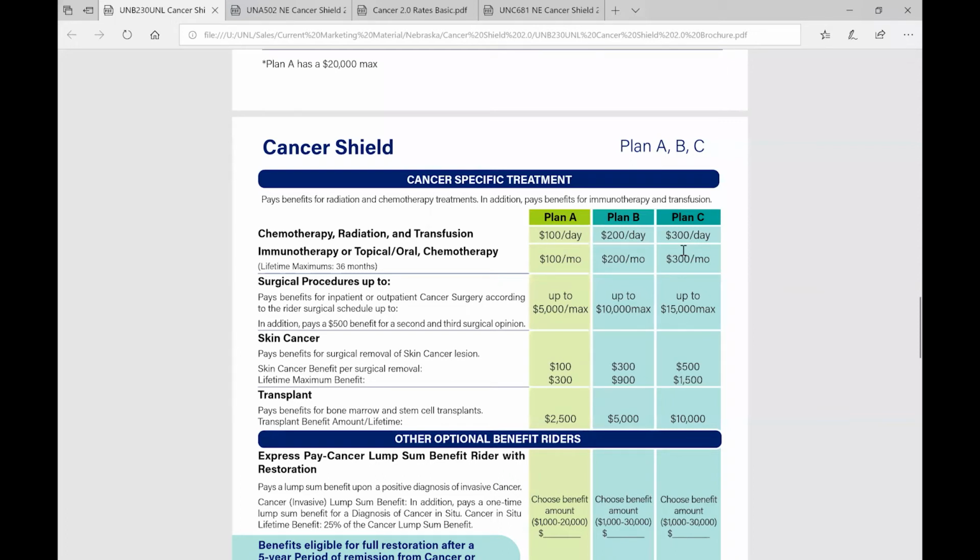We're going to pay skin cancer, removal of skin cancer lesion, and you can see the amounts that we're going to pay. There are some lifetime benefits on this. And then transplant. We're going to pay for your bone marrow or stem cell transplants. All right. So simplified, right?